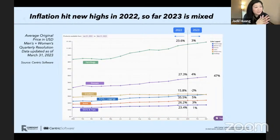So from here, you can see that there's actually a bit of slowdown starting in 2023, where handbags were, right, close to a 24% increase last year, but now it's sort of slowing down to where you only see about 3% in the first 3 quarters this year.